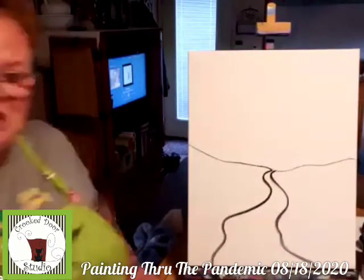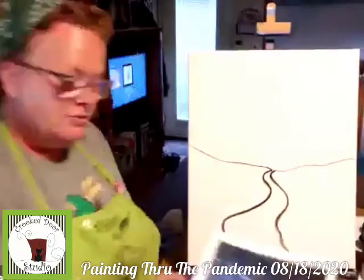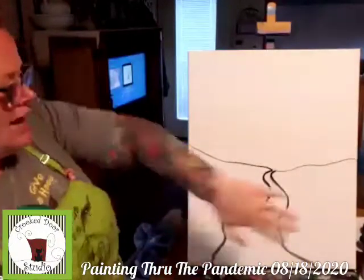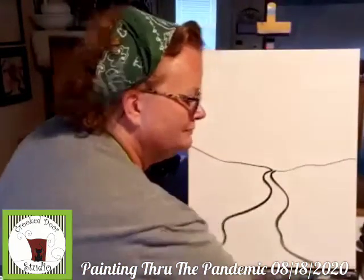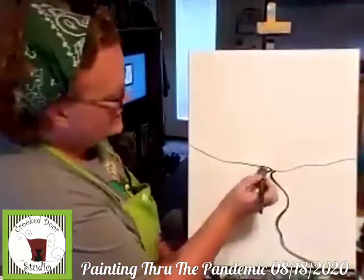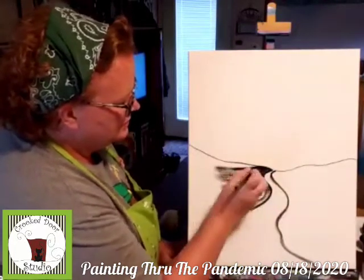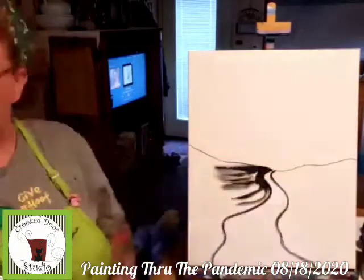I'm liking where this is going already, you guys. I'm liking this. I'm liking it a lot. So now I want to get that dark base underneath where my blue-green grass is going to go. Let's paint the ground on either side black. That sounded very abrupt. Let's paint that black. So just the ground, not the path. Let's get this piece black and this piece black. Okay?